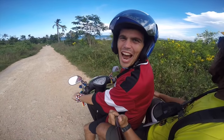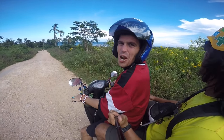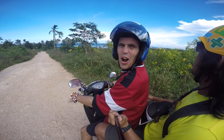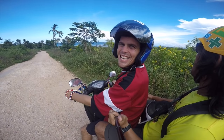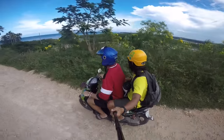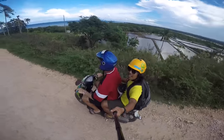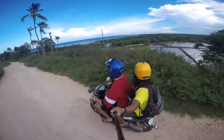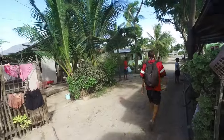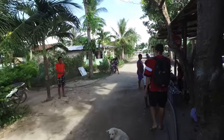We just turned off the highway, now we're gonna head kind of in the back door of Alubihid here, somewhere towards the airport, I don't know. Bring it on, in between the border of Alubihid and Lagandigan.